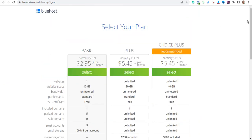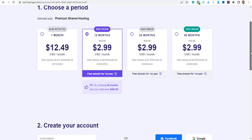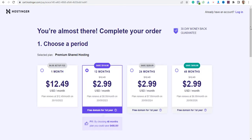Bluehost is not actually bad. But for me, my own best advice is that for newbies that don't really have a lot of projects, Hostinger is actually one of the best. So if you ask me between Hostinger versus Bluehost, which will I prefer? I'll tell you I prefer Hostinger. I actually use Hostinger for my own website, and I will advise people to use Hostinger.